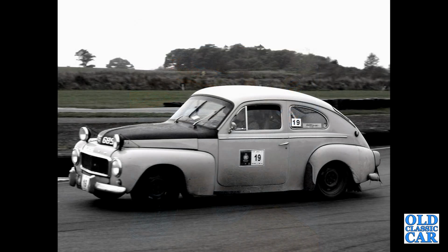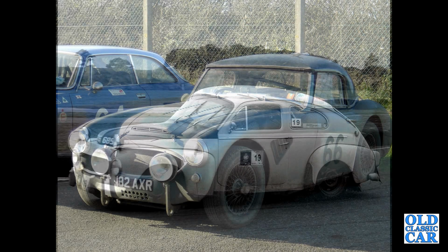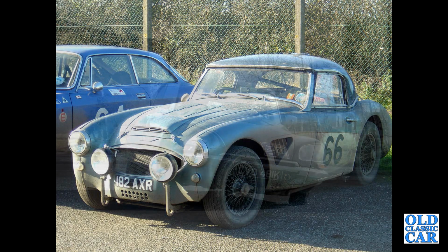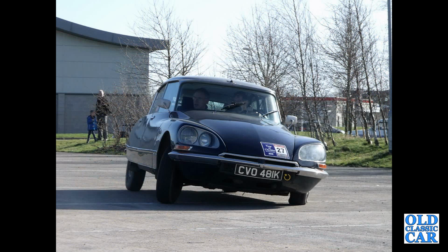Side view, another Volvo PV. And an Austin-Healey 3000 at rest. This was on the 2005 Rally of the Tests at a halt. And a Tour of Cheshire. This is a Citroen DS on its door handles on an auto test stage.